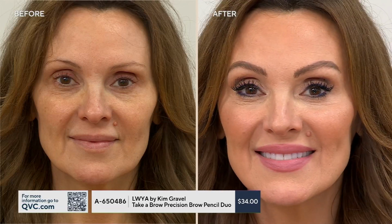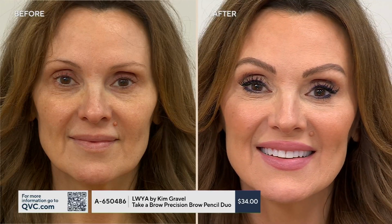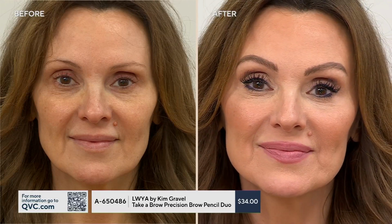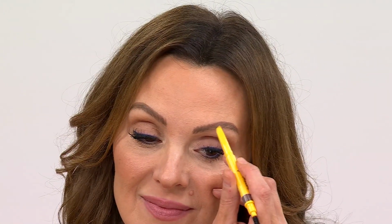If you don't have a brow on, you might as well not walk outside the house. I mean, it's all you need. And it just also fills it in. It fills it in. And I love that this is all day wear, Kim. And when was the last time you saw a brow product that was clean beauty?